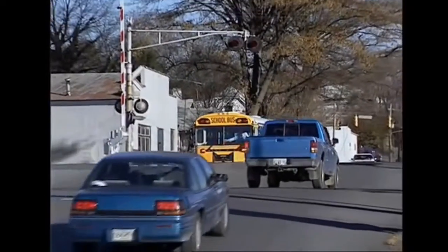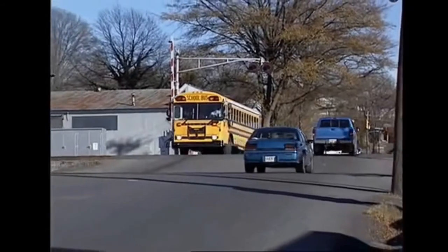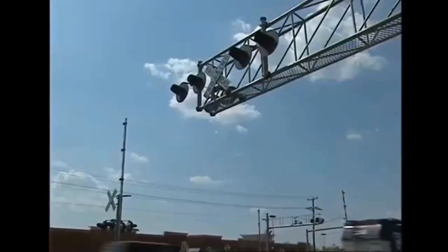Everyone has driven a car across railroad tracks and not given it much thought. But driving a school bus is different. You are entrusted with the lives of children. Their safety is a top concern. School buses must stop before crossing the tracks, even if there's no indication a train is coming.